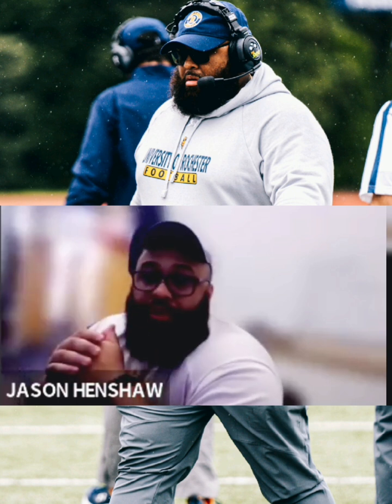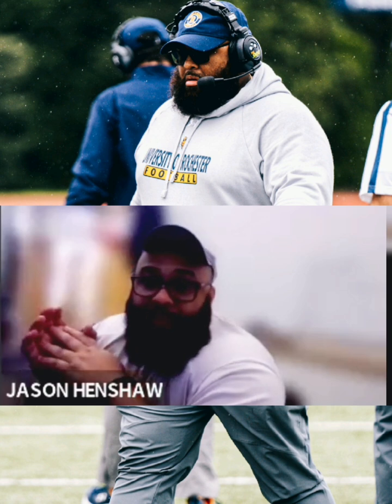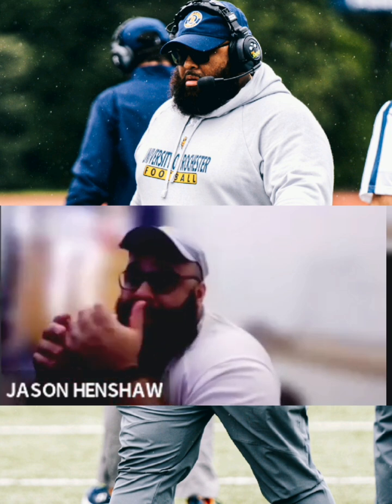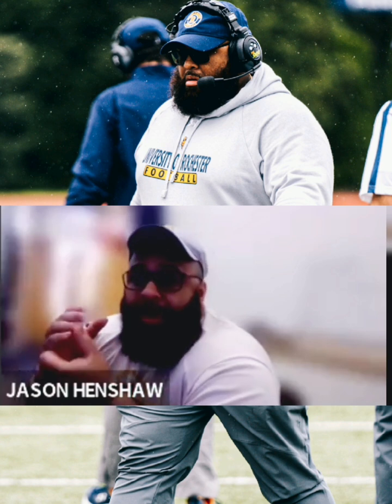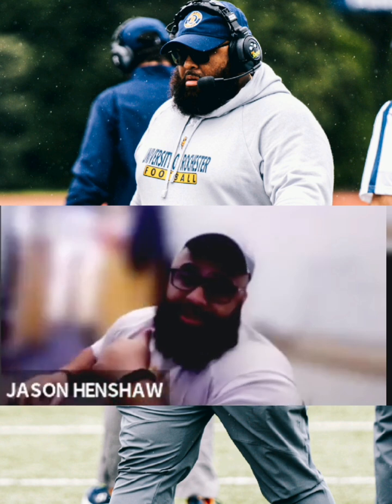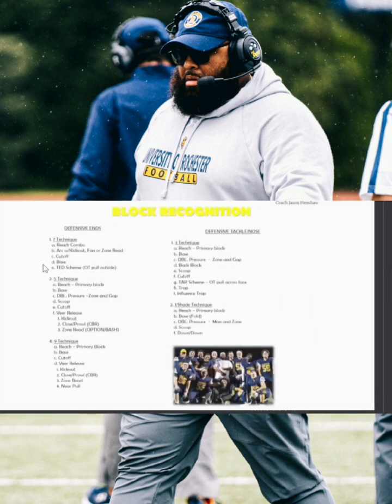Comparable to a 3 technique, to the other side, I've got the back away from me. Most likely I'm going to get a reach block. So those guys understanding formationally what's happening allows them to put themselves in position of success to make plays. The other thing is the blocking schemes and understanding at what position, what you're getting.